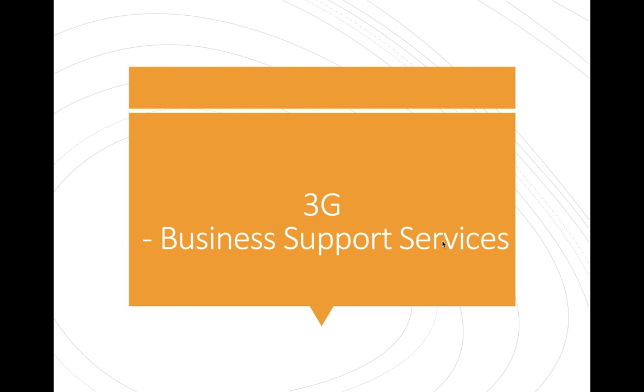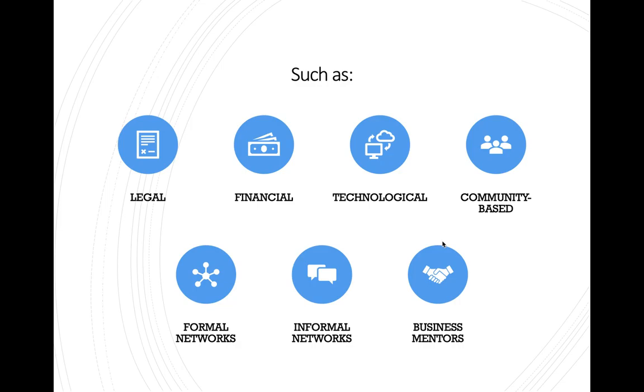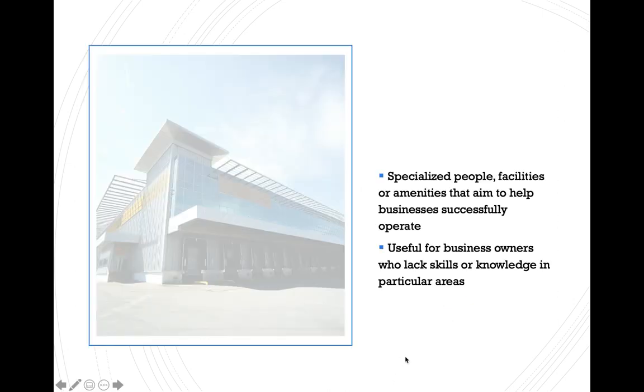All right. So looking at business support services, there are so many support services. So we are just going to touch on the ones that are in the study design, as both Pickett and myself have repetitively said over the course of term 1 and term 2. Focus on legal, financial, technological, community-based, formal and informal networks, and business mentors.